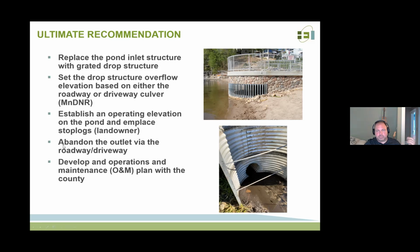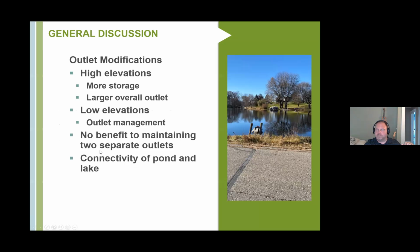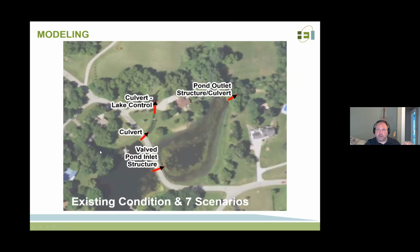Next, I would recommend abandoning that outlet through the roadway and driveway. One thing that's important to note, I'm going to go back to the photo here, is right now both of these structures are kind of under the jurisdiction of the county. Obviously this one has an easement because there's a road here, or a township road, so they have an easement to access and do stuff on this. There's also an easement in place to go in and access this. This is how the county was able to replace that. So right now, both of these structures have easements on them.